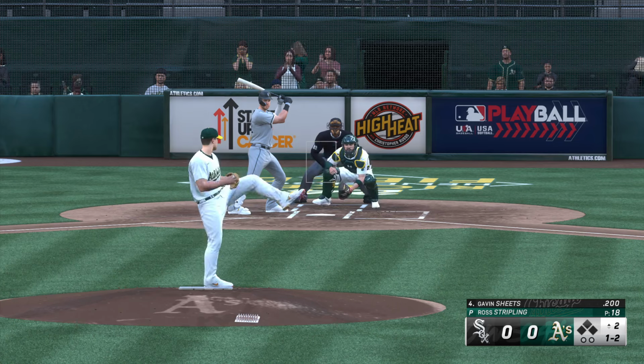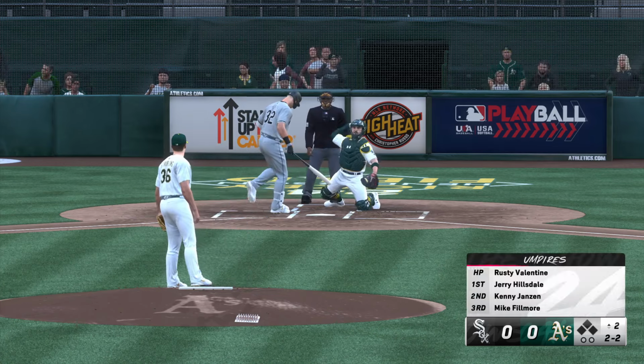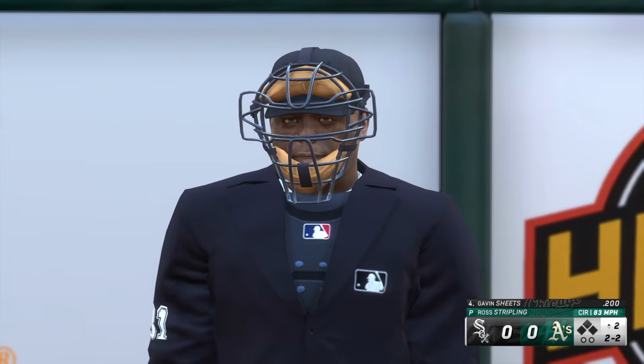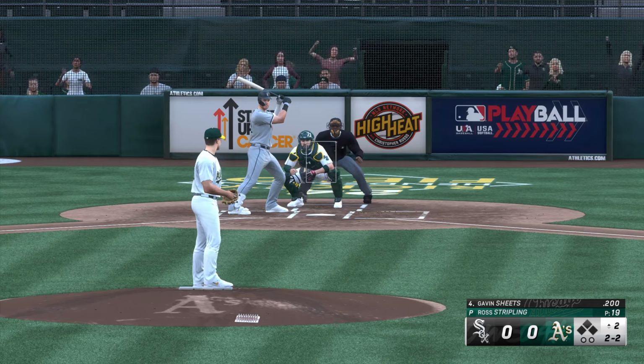The wind of the pitch. Two balls, two strikes. Rusty Valentine doing the umpiring behind the dish for us. Maybe the best name in the league. Yeah, that's a solid one, no doubt. I mean, who's better to ask than you? I kind of wonder if Rusty's his actual name or just a nickname.